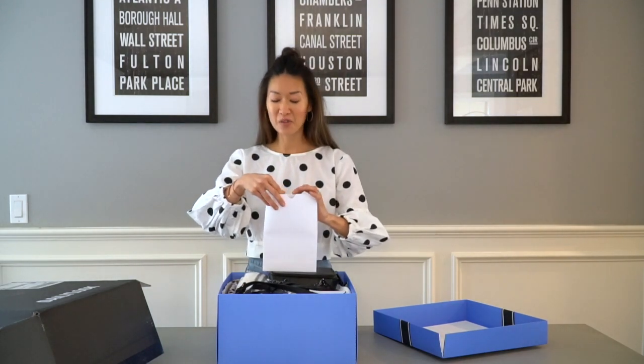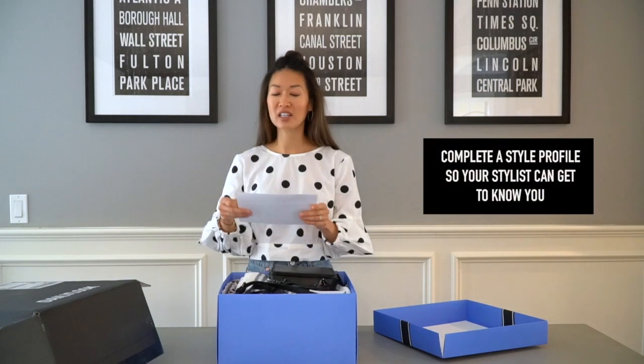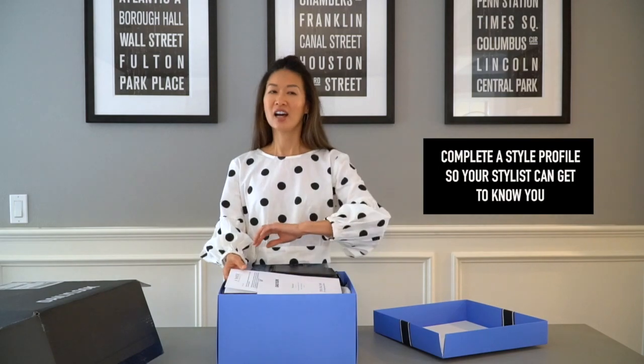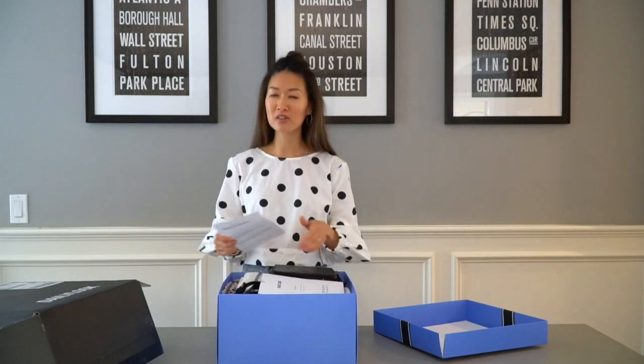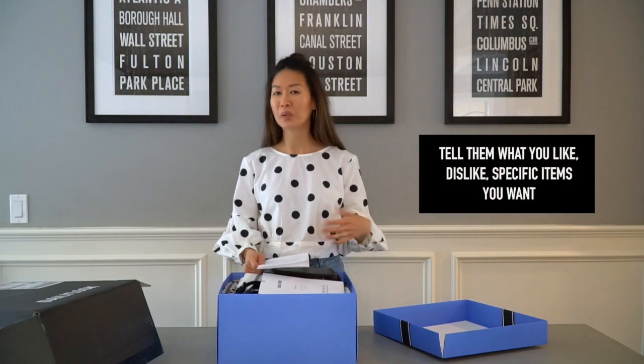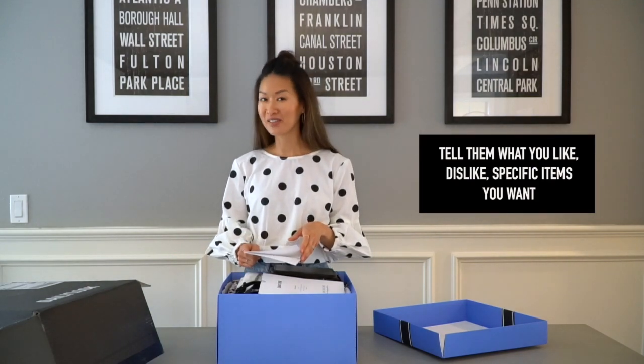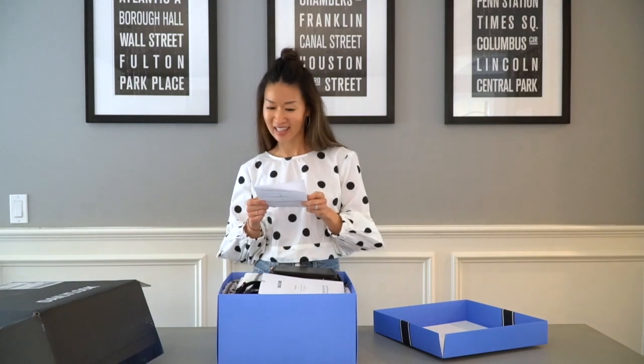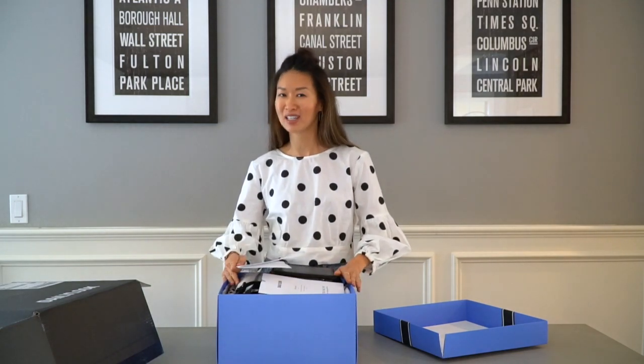When I signed up for DailyLook, I filled out a short profile, and that would help my stylist pick out what works for me. I left little notes saying, look, I'm basic, I don't like too many prints, and I love denim. So here is what my stylist had to say, and my stylist is Diane. Thank you, Diane, for curating this package just for me.